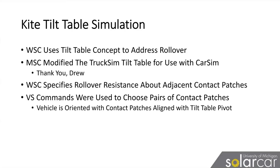So a set of VS commands were written to choose which pair of contact patches you wanted to look at. And the vehicle gets oriented with the contact patches aligned with the tilt table pivot. So let me see if I can show that to you. And then we'll see how I'm doing.